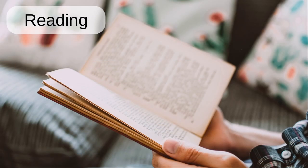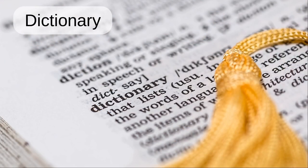From here, I recommend you go and do some more reading to expand your vocabulary. Getting a dictionary can also help. It's a book with words in alphabetical order that helps explain what the words mean.